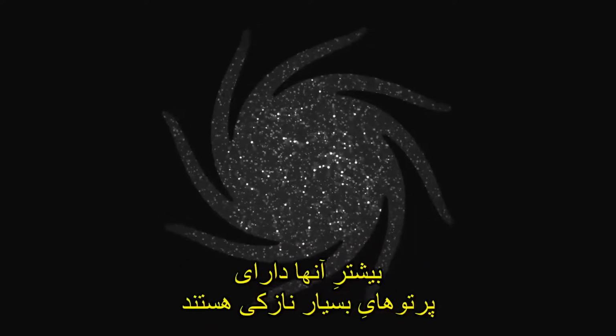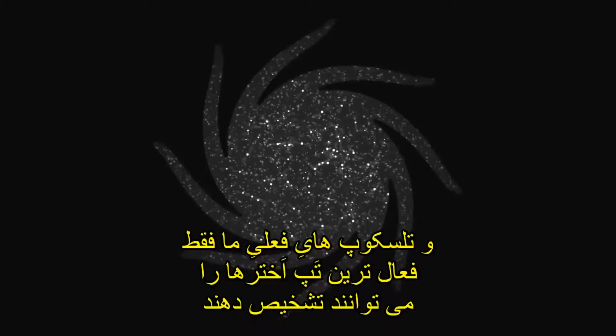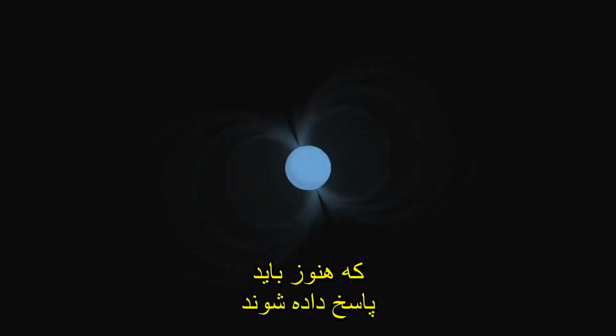Today, we know of nearly 3,000 pulsars in our galaxy. Unfortunately, the vast majority of neutron stars remain unobservable from Earth. Most of them have very thin beams that don't sweep our sky, and our current telescopes can only detect the most active pulsars. These objects are still mysterious. They raise astronomical, physical, and mathematical questions that have yet to be answered.